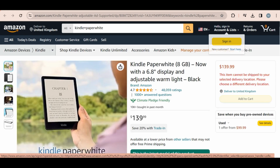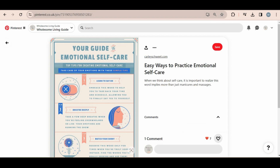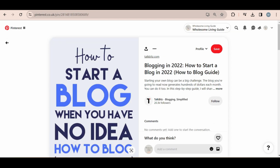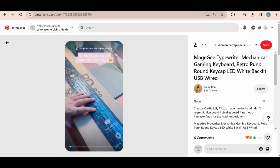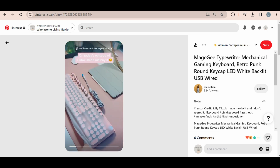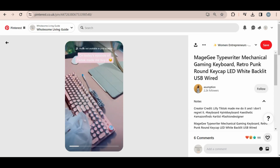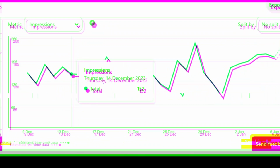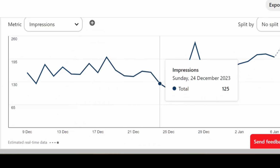Next, you could experiment with different types of content, such as infographics, product collages, and step-by-step guides. You could even utilize Pinterest's story feature and display videos just like the example account I showed you earlier. Diversifying your content keeps your profile interesting and caters to different user preferences. Monitor the performance of various content types to understand what is doing well.